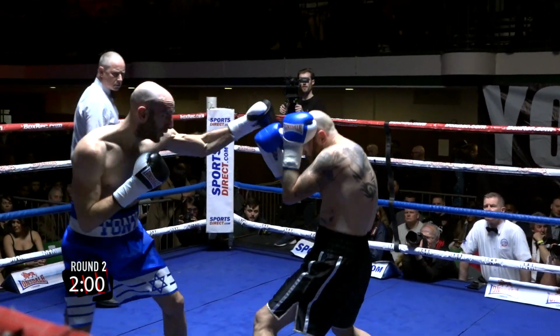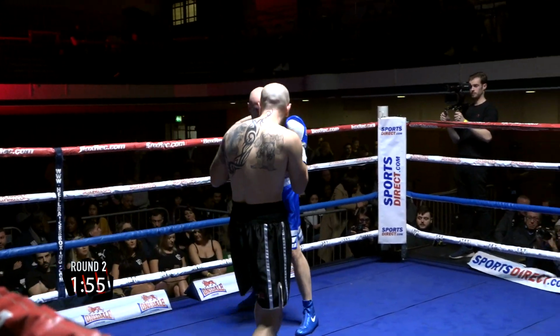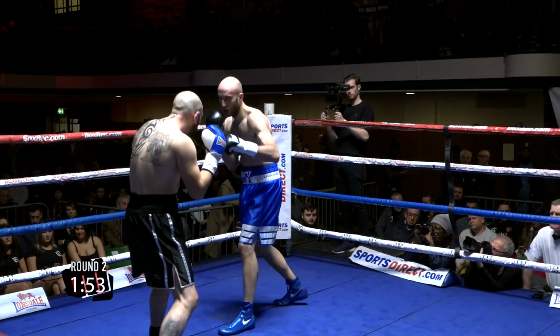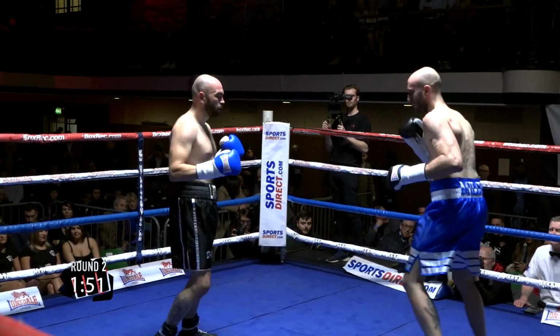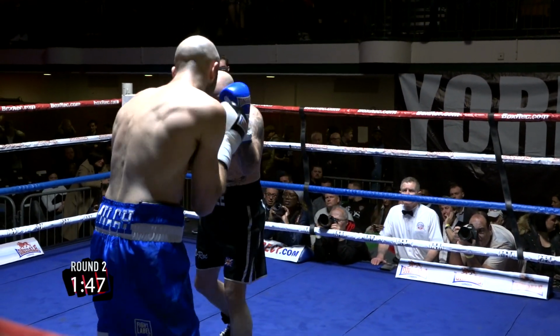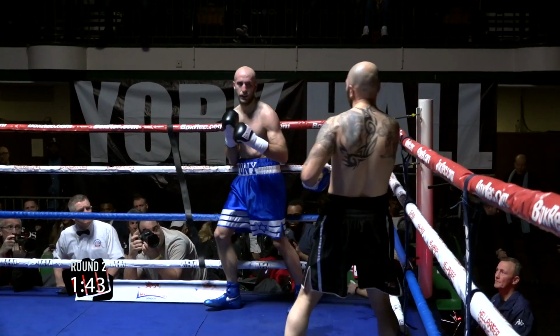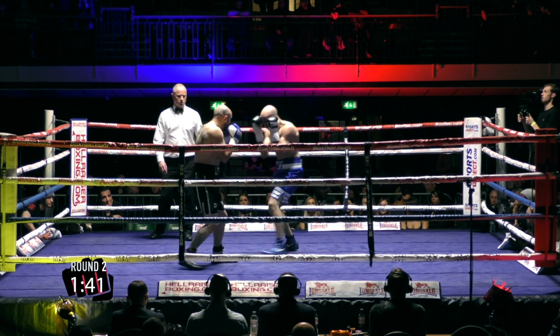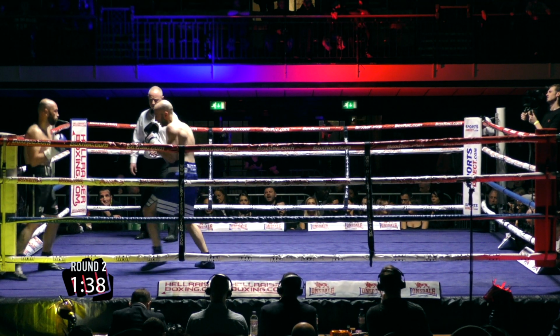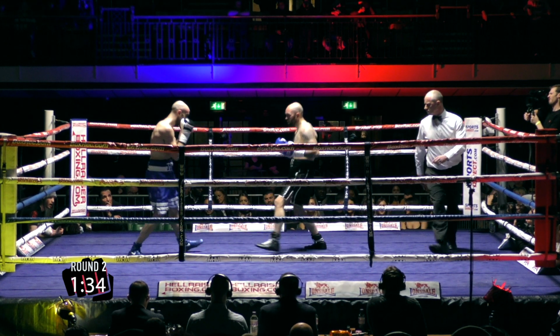Again, nice right hand to the stomach there. I mean, nice jab, sorry. He's just trying to maybe slow him down a little. And he's got six rounds, and the more work he gets into the body now, perhaps the more opportunity he'll have a little later on. Little coming forward. There's nice work to the body there, little left hook just underneath the elbows.